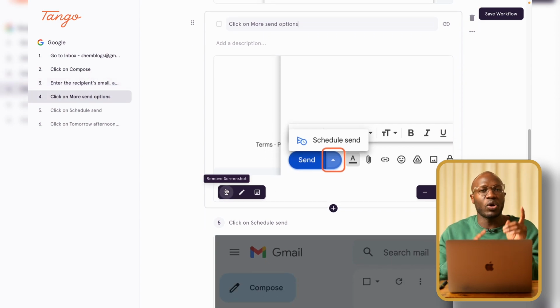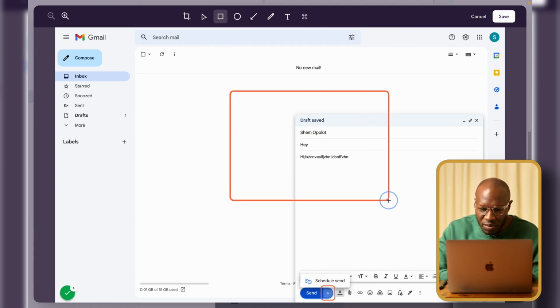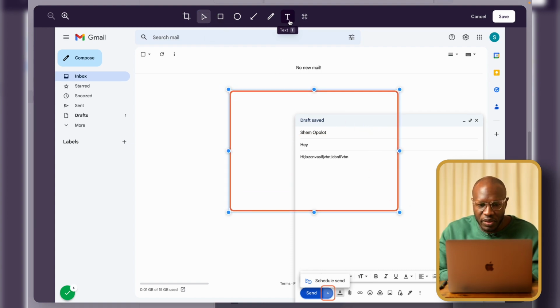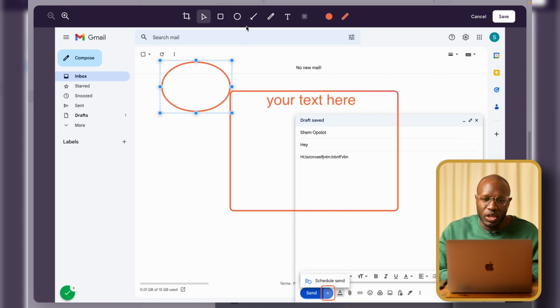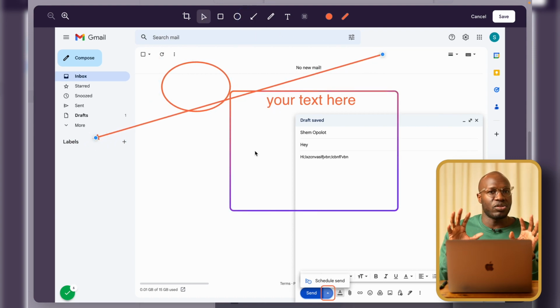The beauty about Tango that's different from Scribe in its free version is that in Tango you can edit the screen capture that it gives you. So if you want to draw attention to something else very specific, you can do that. You can add some text right there. You can add a circle. You can add an arrow pointing at something specific, right? Which is something you can't do in Scribe, which is a specific reason why I love this.